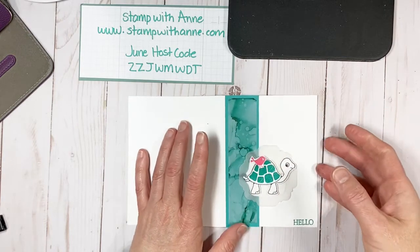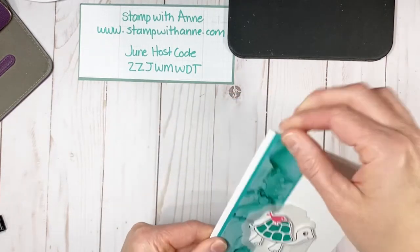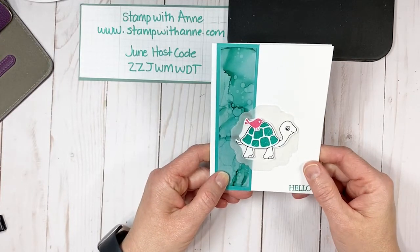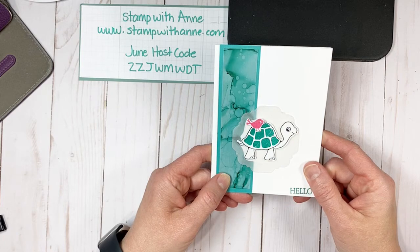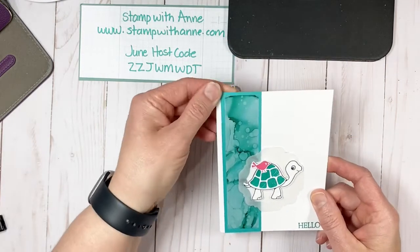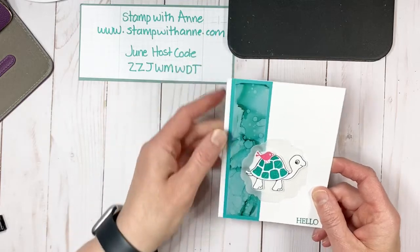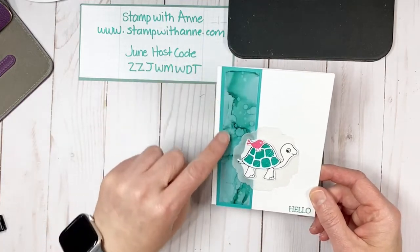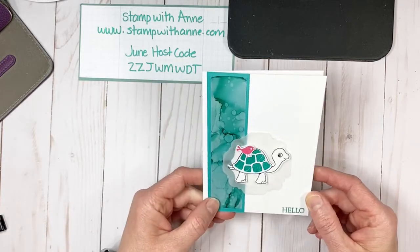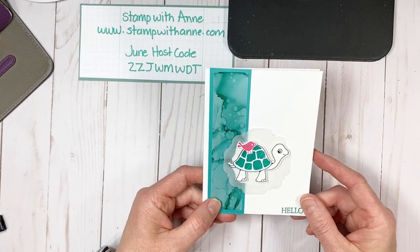And there you go. There is your project for tonight, showcasing the turtle and the little birdie on his back. What did you guys think? Isn't he adorable? So super cute. I love the effect here. It looks really cool.